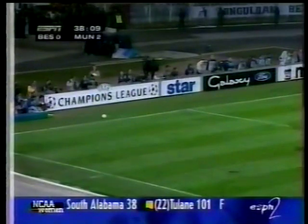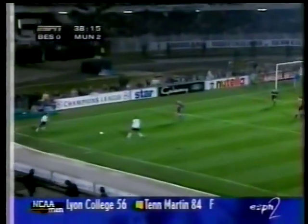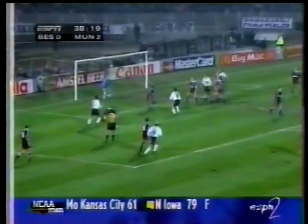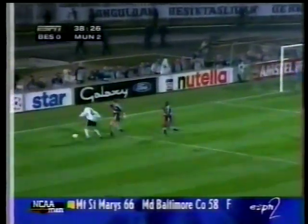Ajax themselves involved in the European competition 24 hours ago. They overcame Bochum of Germany 4-2 in the UEFA Cup. Competition that's brought up a number of surprises in that third round of ties. And Bayern at the moment having trouble clearing their decks this time.